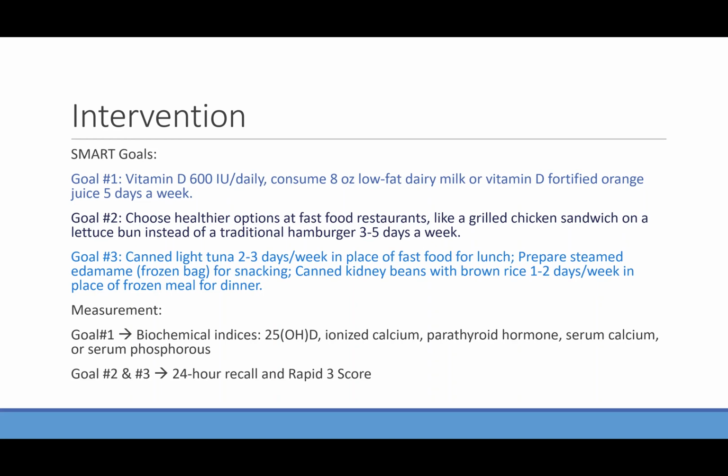JG can also benefit from incorporating food sources of vitamin D, such as low-fat dairy milk or vitamin D fortified orange juice. If you have a patient that does not like dairy milk, or for whatever reason, JG doesn't really like dairy milk, vitamin D fortified soy milk is an acceptable alternative. And then this goal can be measured by the biochemical indices listed on the slide.